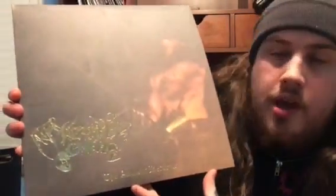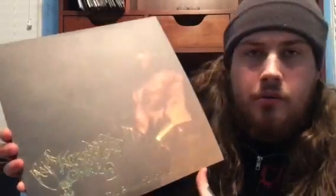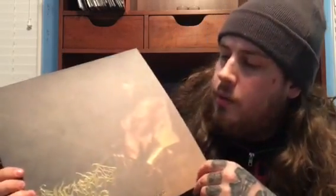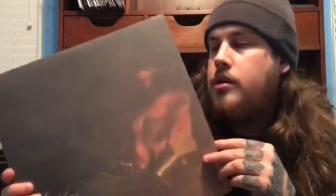So let's start off with an album that I got from 20 Bucks Spin. They have an excellent distro. And this is Macabre Omen with The Ancient Returns. Macabre Omen, first of all, badass band name. And they're a band from Greece originally, relocated to London. Was a one-man project for a while, but now it is a two-man project.